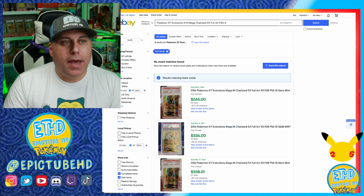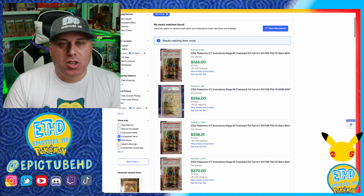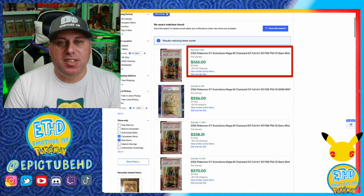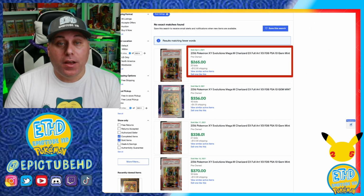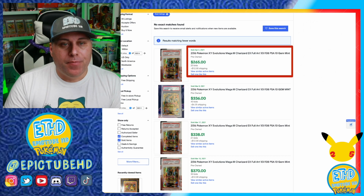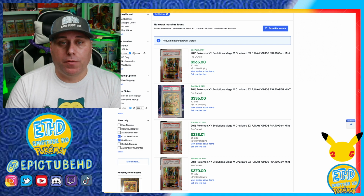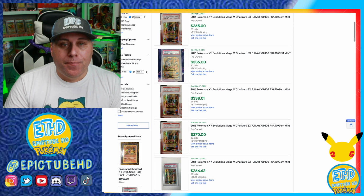All right, let's go ahead and take a look at our full art Mega Charizard and see what we got here, ladies and gentlemen. So the very first one up is April 2nd, so just this past week. This is a PSA 10 though, not a 9, and it sold for $265. 20 bids, $12 shipping. Wow. I am extremely shocked to see that, because this is actually one of my personal favorite cards ever produced, the Charizard. Love this card. I can't believe it only sold for $265 as a Gem Mint 10. That is insane.